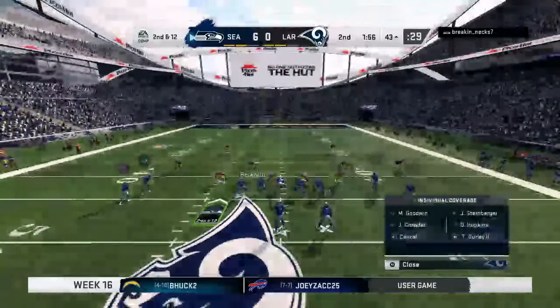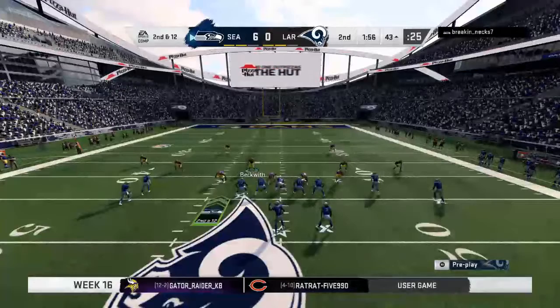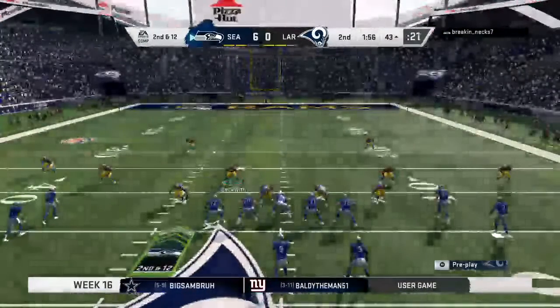Hey, D-line, let's get it. Come on. Go. Watch motion. That's it.